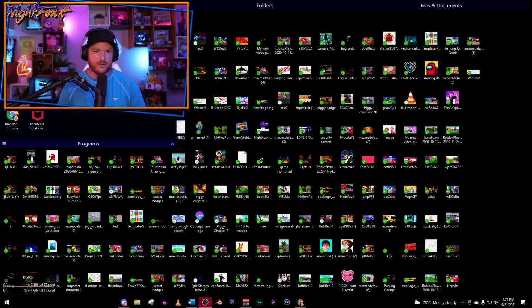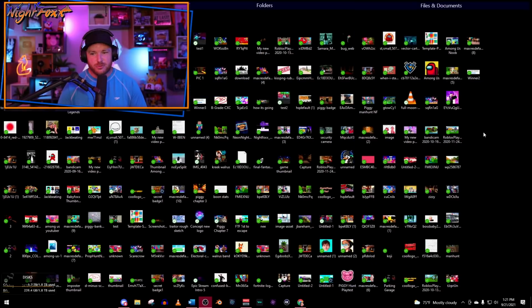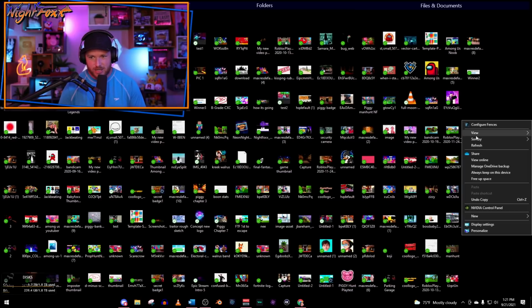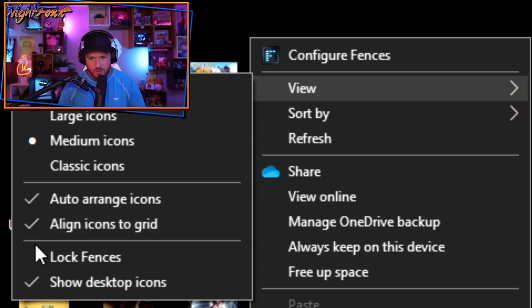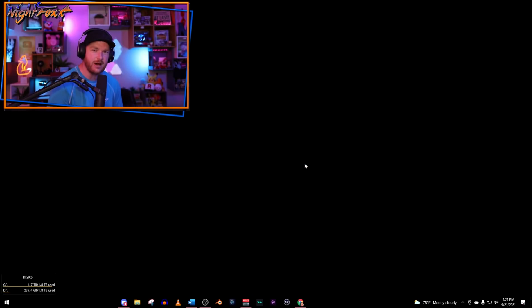First off, I've got Fences, which means I can just roll up everything into this. But what you can also do, Russo, if you don't feel like doing that, just right click. All right, go to View. And then where it says Show desktop icons, unclick that. And then boom, where my icons go, it's gone, it's clean.